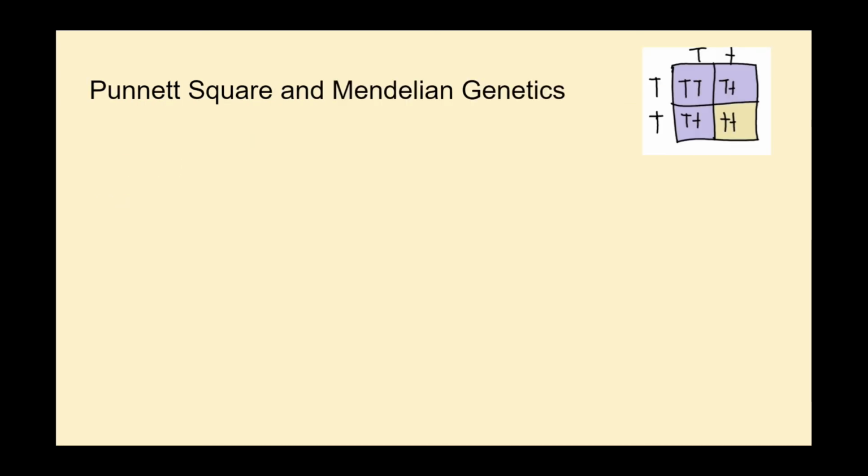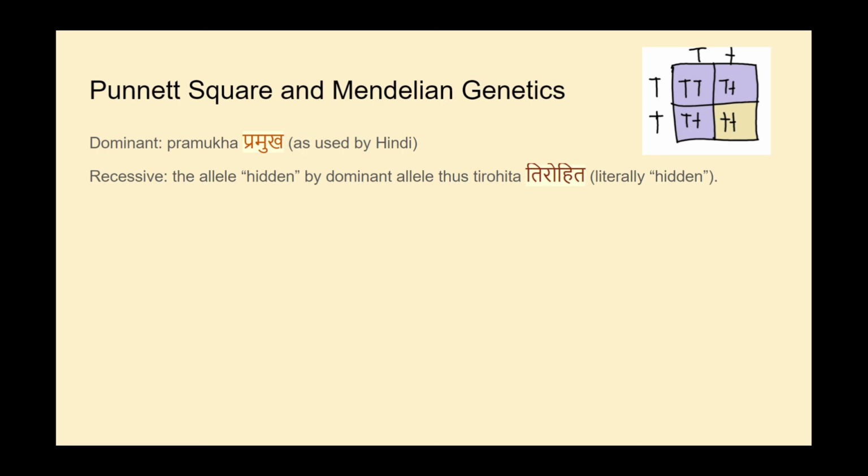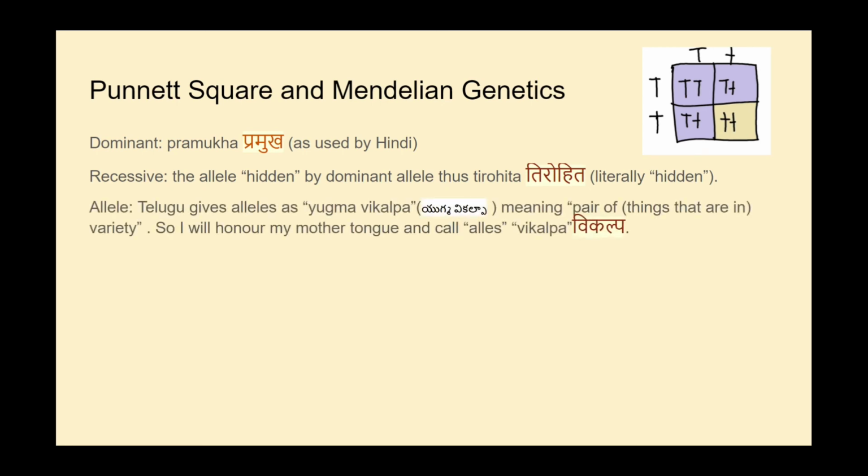Punnett square on Mendelian genetics. Dominant, pramukha, as used by Hindi. Recessive, the allele hidden by the dominant allele, thus is tirohita. Allele. Telugu gives allele as yugma vikalpa, meaning pair of things that are in variety. So I'll honor my mother tongue and call it alleles vikalpa.